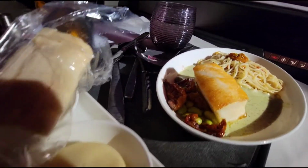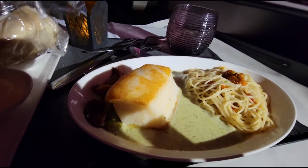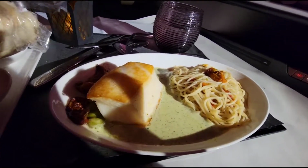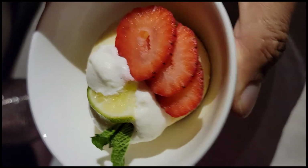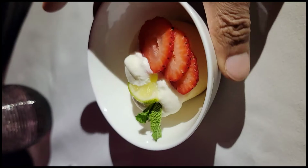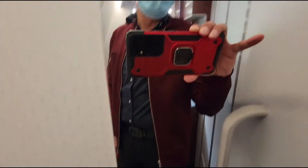You can see the codfish with some sauce and the noodles. Trying to show you what the lavatory looks like. It's pretty spacious, as you can see. It's got different amenities. They give you toothpaste, toothbrush, there's a shaving foam, and there are also some fragrances if you want to apply those.